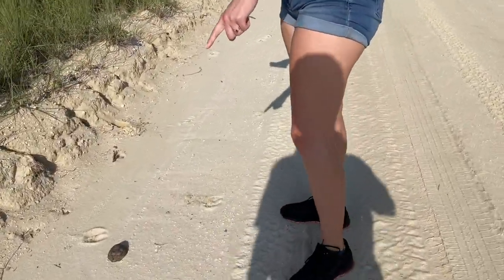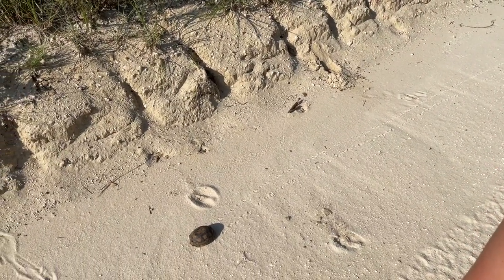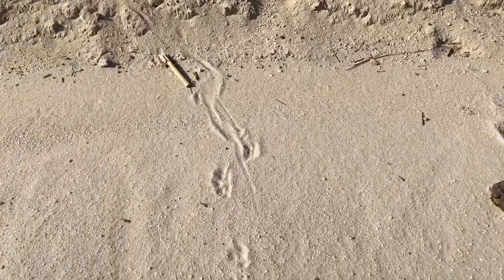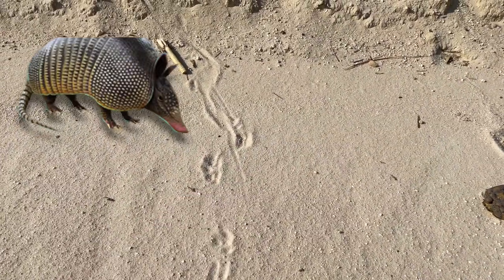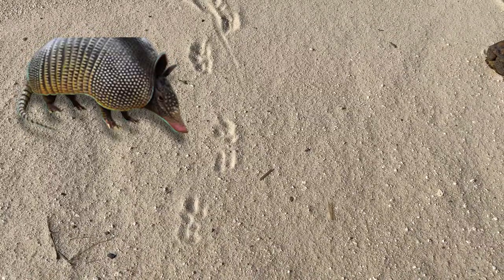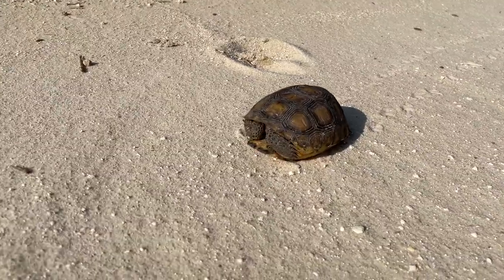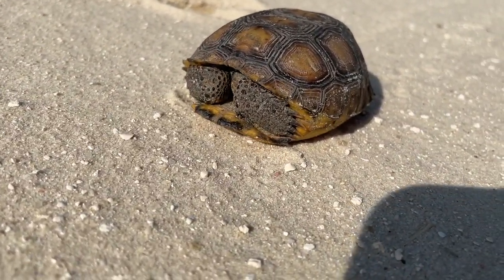Sorry, slid out. What's that? Probably an armadillo, because you can see the tail drag. Yeah. The baby gopher tortoise. It's so cool.